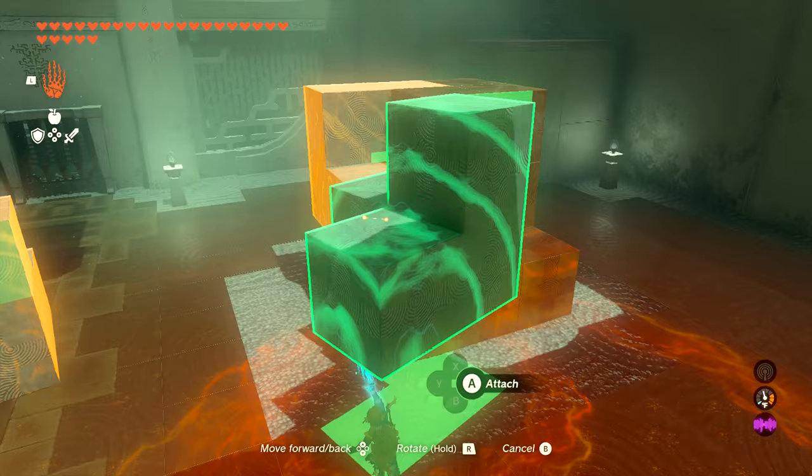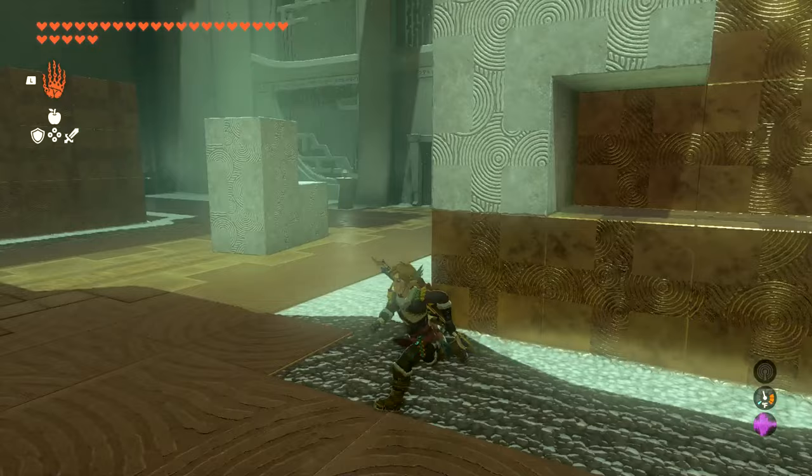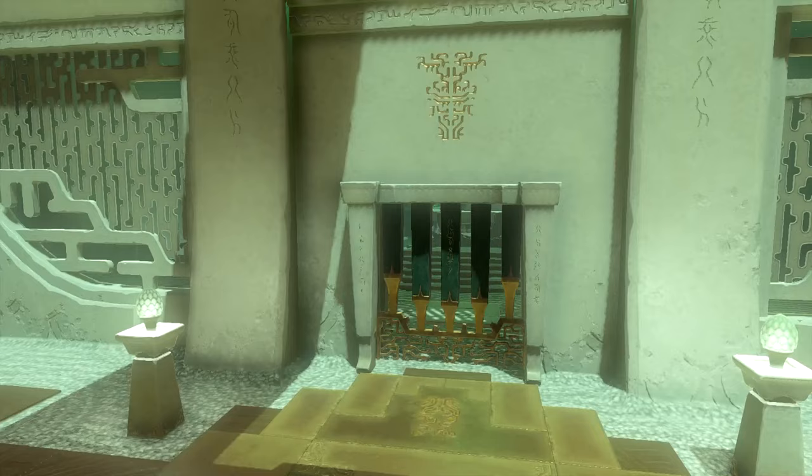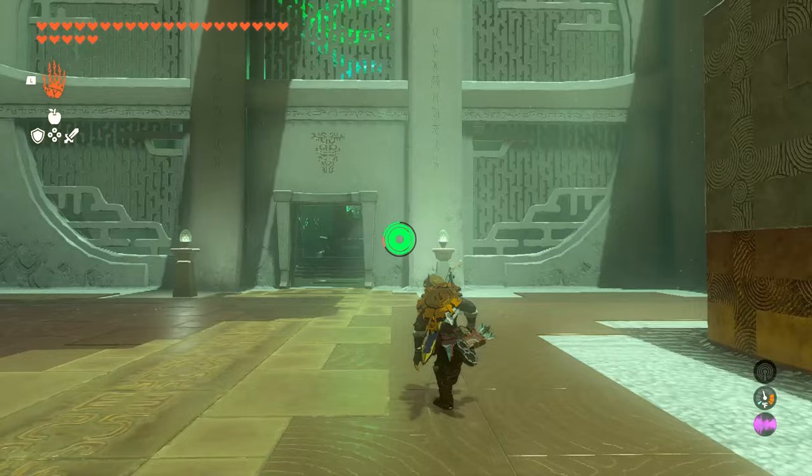Let me think. That's it, I got it, right here, boom. Okay, and then we can do, boop. Got it. See, folks, figured it out. I know how to play with my blocks. This is a shrine for three-year-olds. Easy peasy. But I liked it. It really is a Korok seed tutorial, though.